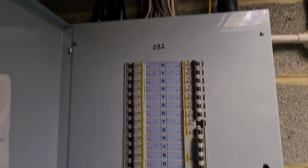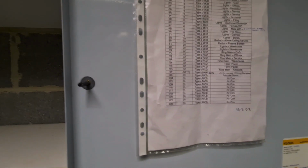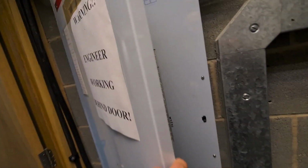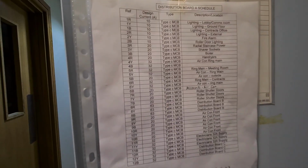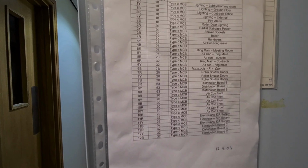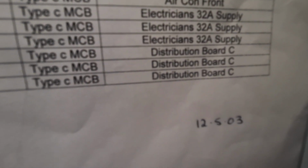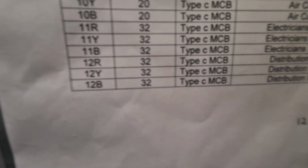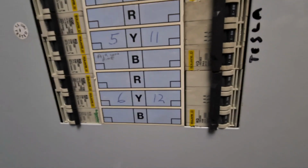There are a few gremlins in this existing system, but that wasn't our primary concern with the work we were doing. We were trying to locate the feed into the distribution board in the service workshop, because that was the one we were taking our new lighting circuit from. And because things aren't very well labelled in this building, it was a bit of a challenge, but we got there. It was the actual 12th way on this TPN board, so distribution board C, and we had a 32 amp breaker on there, which was more than ample for the load that's down at that board.